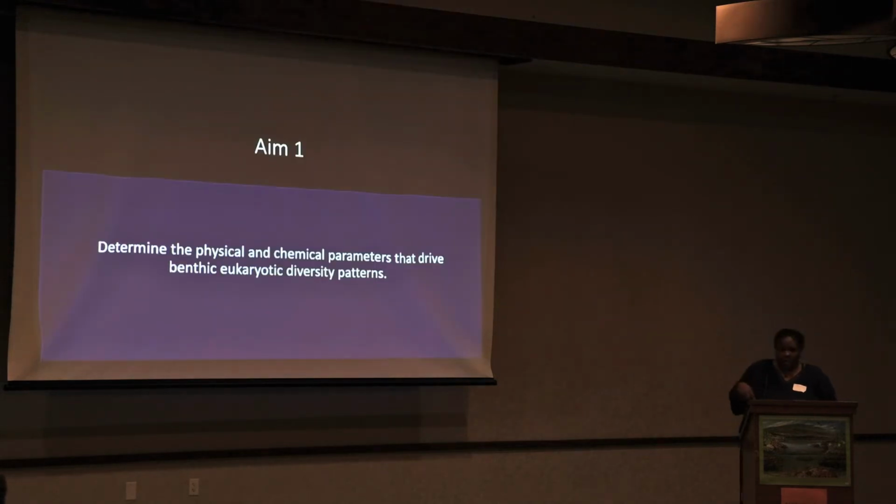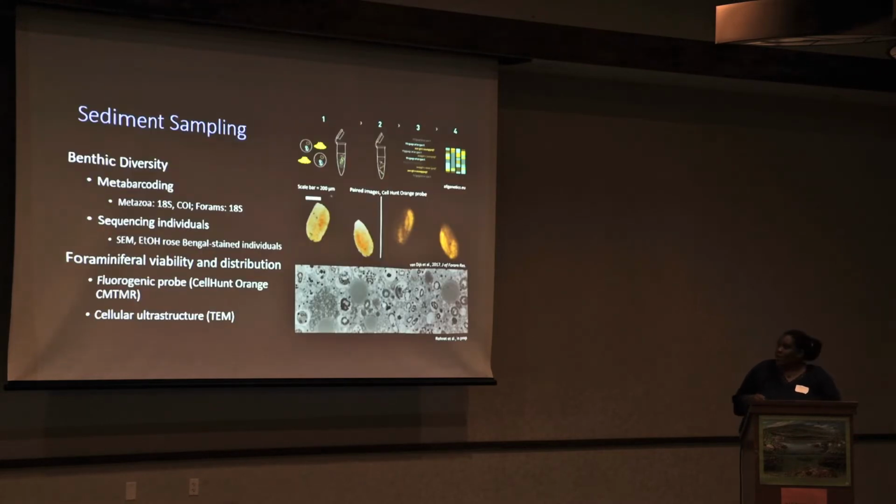So the first aim of the project, and what I'll focus on here, is looking at the physical and chemical parameters that drive benthic eukaryotic diversity patterns. So to do this, one of the main things that we'll be doing is metabarcoding. So we're going to be using general eukaryotic primers as well as foram-specific primers, because they have weird genomes and general primers do not work with them. In addition, something that's going to prove to be important is sequencing individuals.